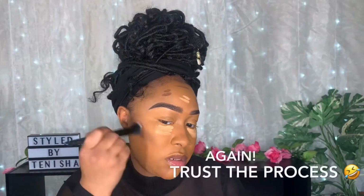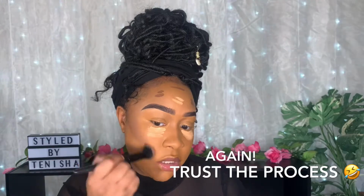And then I like to switch brushes, and I like to go to a stippling brush, any kind of stippling brush that you have. This one is an e.l.f. small stippling brush. Once again, can be found at any drugstore. Cheeks, and I just do round circular motions, and that is carving out my cheek.